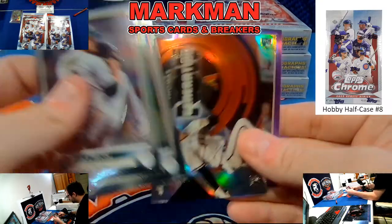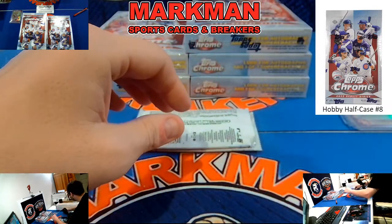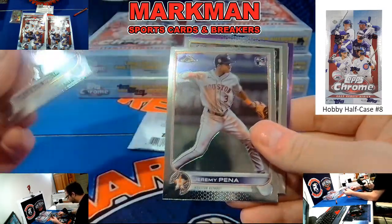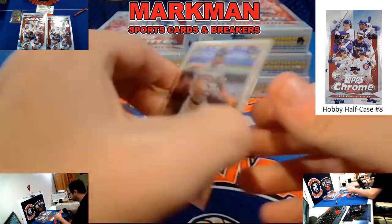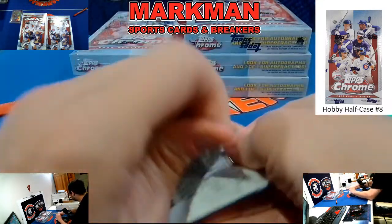Stephen Kwan debut. Alec Thomas. Brian Lavastida, Cleveland rookie. That's only our second rookie purple. Normally we get a lot more per box. Maybe these last two will come through. There's a base Pena, Sawinski. So again, this is the true rookie, and I say true rookie to differentiate it from the debut rookies.